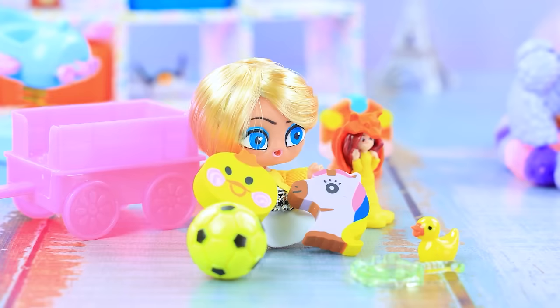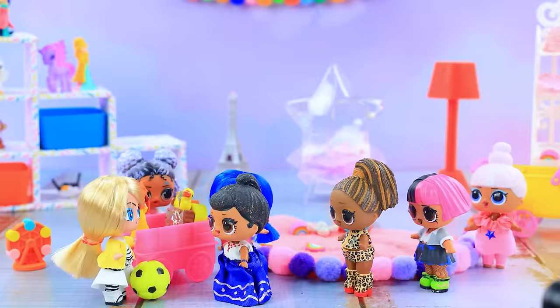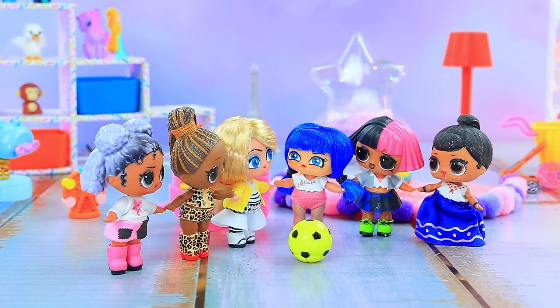Chloe left to play. She feels so lonely. She wants to make friends with the kids. Catch! We forgive you. Come join us. Chloe plays with the kids. They accepted her into their group.